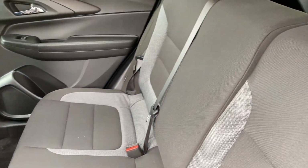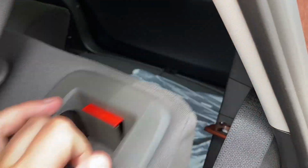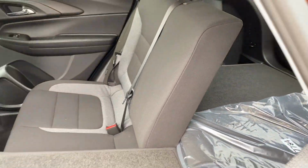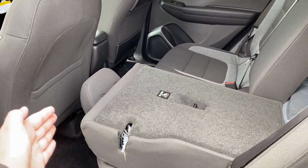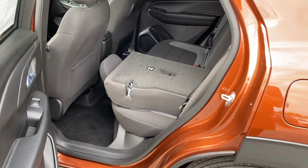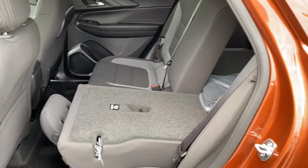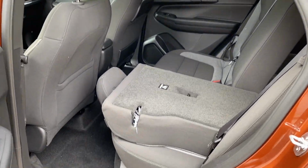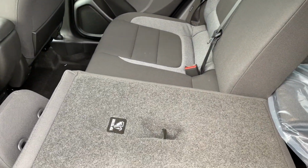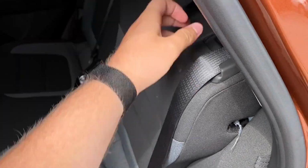The seats do fold down as well. So you're gonna go ahead and just push down here. So one thing with the Tracks is you would have to push this portion forward to actually fold down the seat. So that's something you don't have to do here. It's a nice, easy fold down. But it's a 60-40 split between the back here, and they do lay fairly flat. So we're gonna go ahead and make sure the seatbelt's out of the way and push this back up. And you'll hear it latch back into place here in a second.